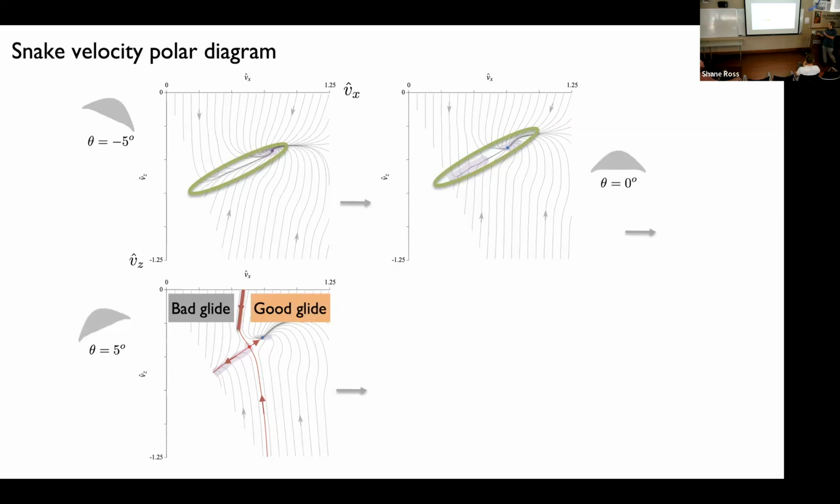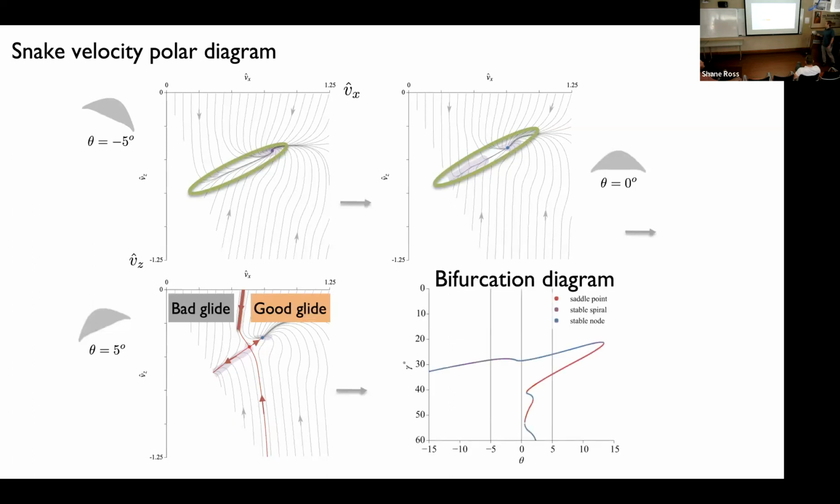But what I want to emphasize now is that as you look at different pitch angles, you can find different equilibrium glide angles. So this is the glide angle, gamma star, as a function of pitch. So we get these interesting bifurcation diagrams, depending on the lift and drag curves.